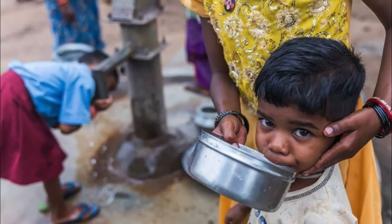But Halma and WaterAid have teamed up to help the underserved parts of India gain access to clean water, the water that we have access to normally.